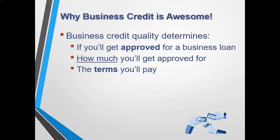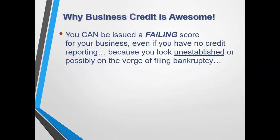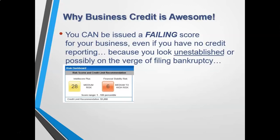So your business credit quality determines if you get approved for a business loan, how much you get approved for, and the terms you'll pay. You can be denied financing based upon business credit quality, even if you have no business credit established. So let's look at some actual reports. We'll do that in a second, but you can be issued a failing score if your business has nothing established, even if you do not have anything reporting on your credit, because you look unestablished or possibly on the verge of filing bankruptcy.